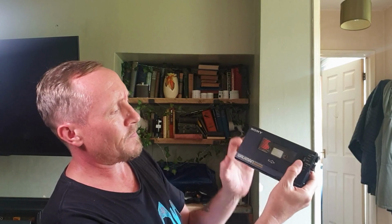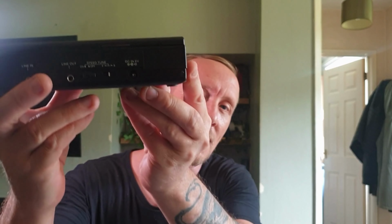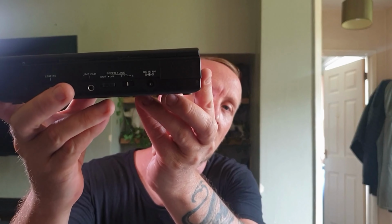There's the front. Case all lifts up. Then you look around for the model number. What you can't probably see on camera here, get it the right way up, is this sort of stamped impression of the model number. I'll try and hold it a bit closer. Maybe you can see it on there, but I'll read it to you anyway. This is the Sony WM-D6C.